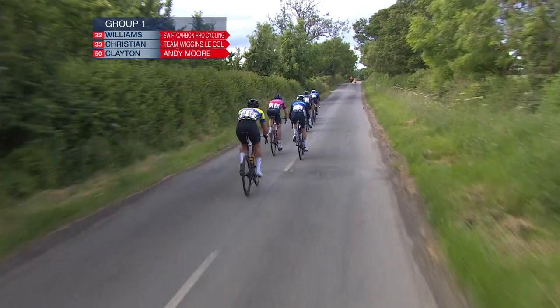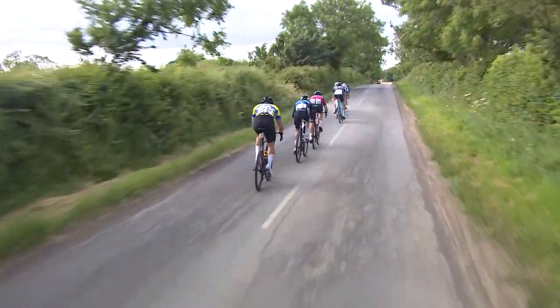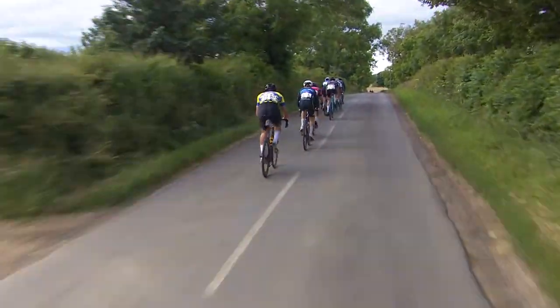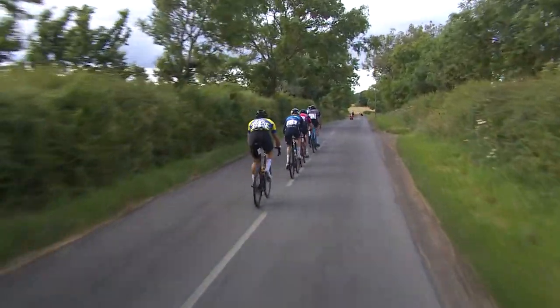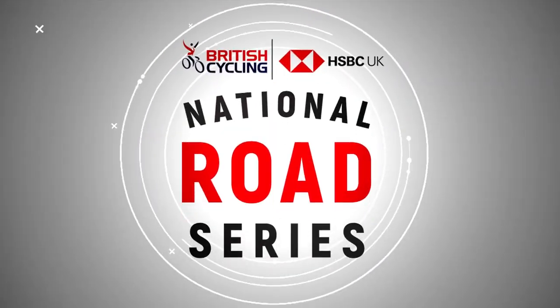Every time they talk to each other, they're going to slow down. They just need to get on with the job at hand. So Dan Bigham tows them along and tries to give John Archibald a little bit of a rest. They're looking in good shape inside the final 20 kilometres.